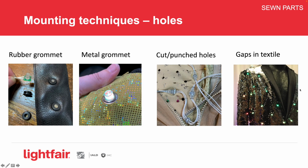This page shows a few examples of mounting things in holes. Depending on the pixel you're using, you might be able to fit it in a rubber grommet. Sometimes I just cut the holes directly and mount it from behind with glue. Or if your textile has a really loose weave, you can just poke the lights through without even cutting anything. So that's what I did in this flip sequin fabric. It has gaps you can use for that.